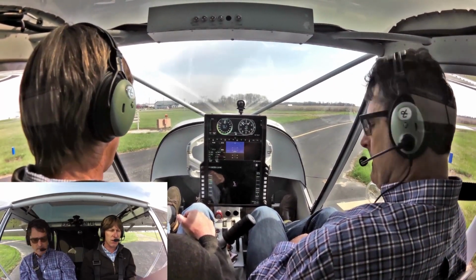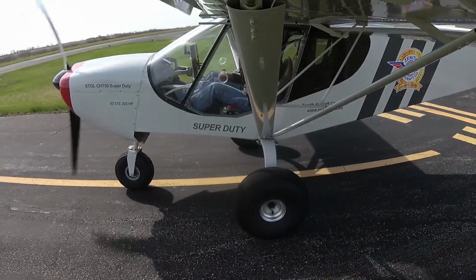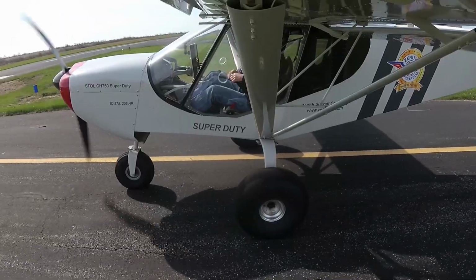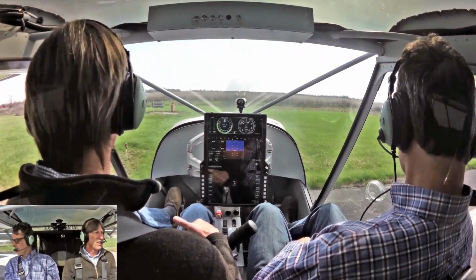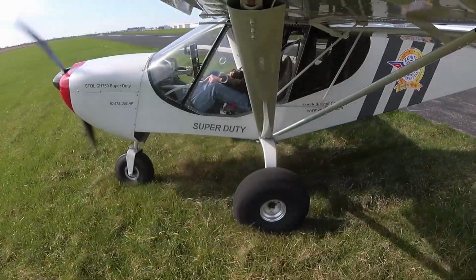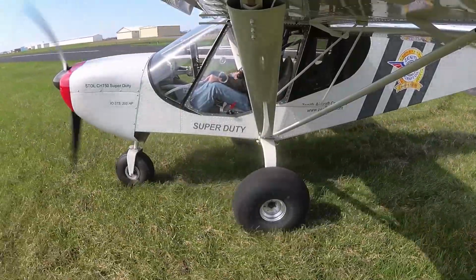We can either take off from the hard surface or the grass. I don't think it's too wet today, so do you want to try the grass today? Yeah, that's always more fun to do. This type of airplane is better suited for off-airport operations, so it's always nicer to fly it in the environment where it's meant to be flown. It's nice and soft ground right now.